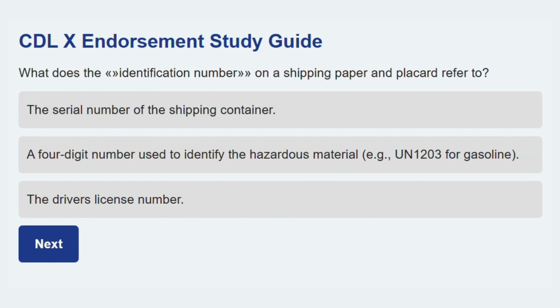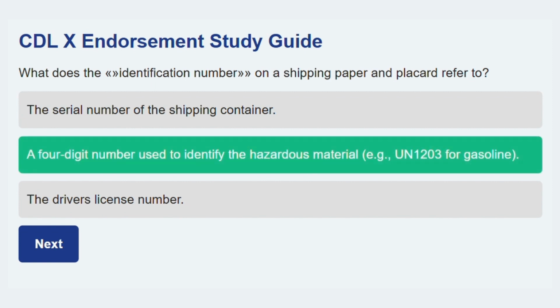On to the next question. What does the identification number on a shipping paper and placard refer to? A four-digit number used to identify the hazardous material, e.g., UN 1203 for gasoline. This UN or NA number quickly identifies the specific substance.